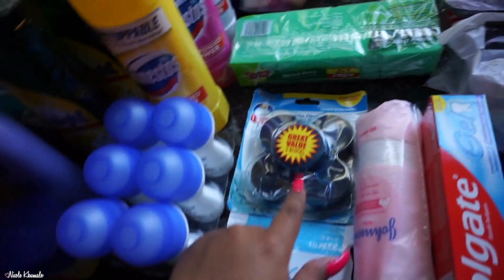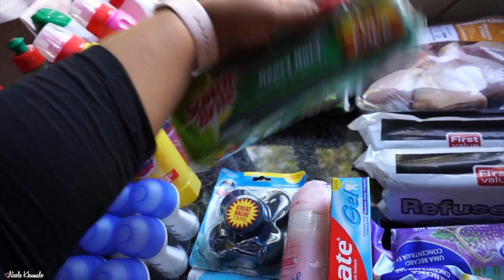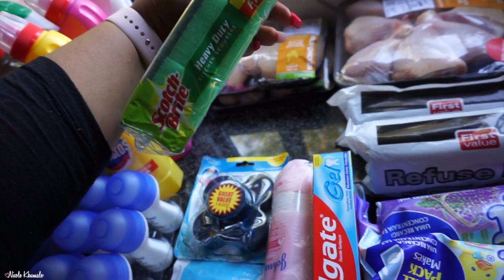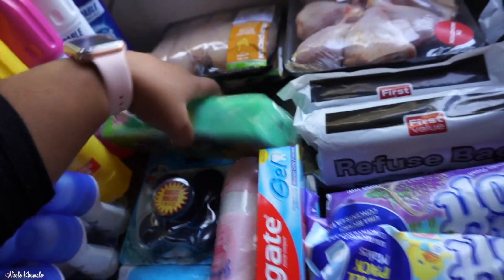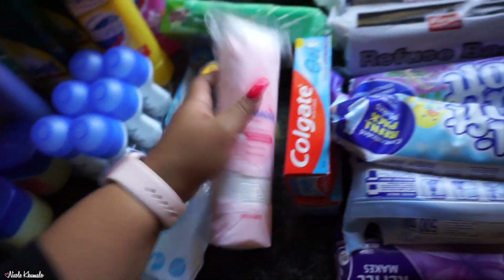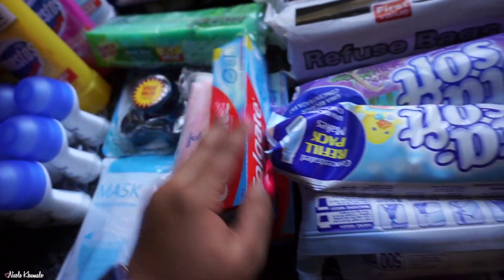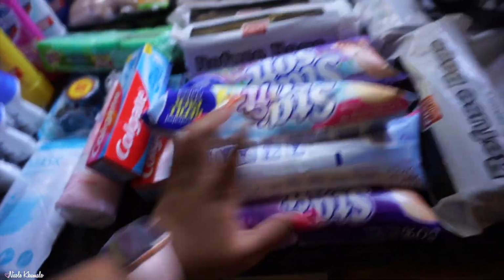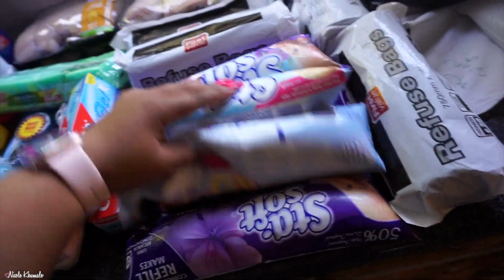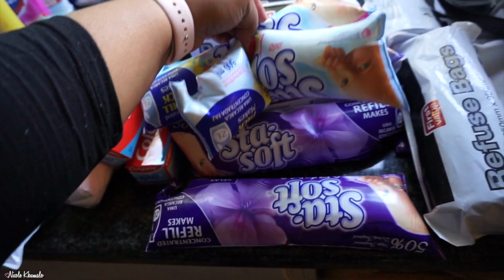We have these Duck Active Clean blocks. A packet of heavy duty, what are these? What are they called? Sponges? Yeah, and then, hold on. Then we picked up these Johnson's cotton pads. There's 18 there. We have 2 of these gel Colgate toothpastes. Then in the front here we have Stay Softs, 1 lavender, 2 baby, and 3 aromatherapy ones.